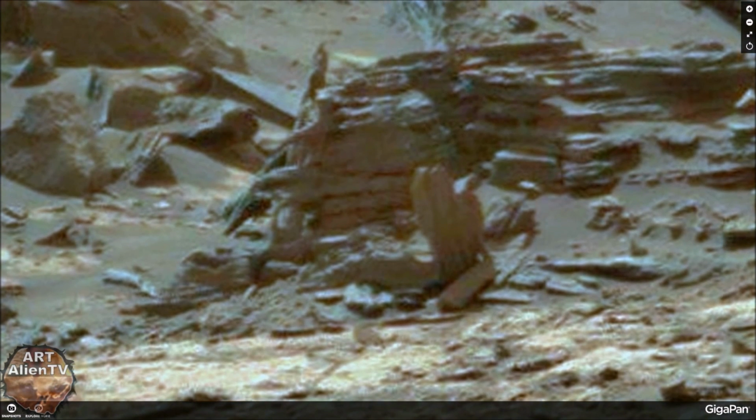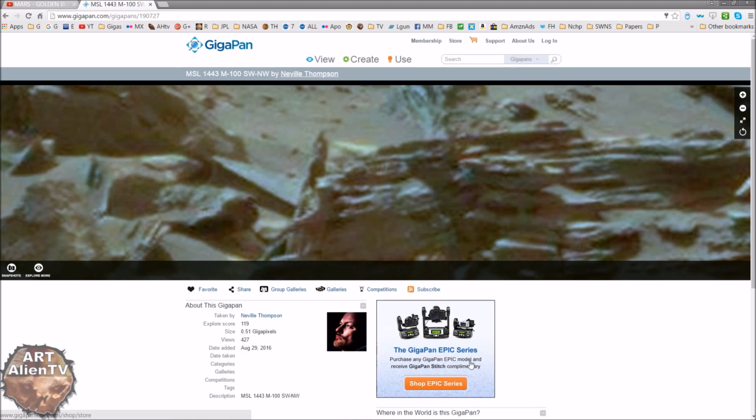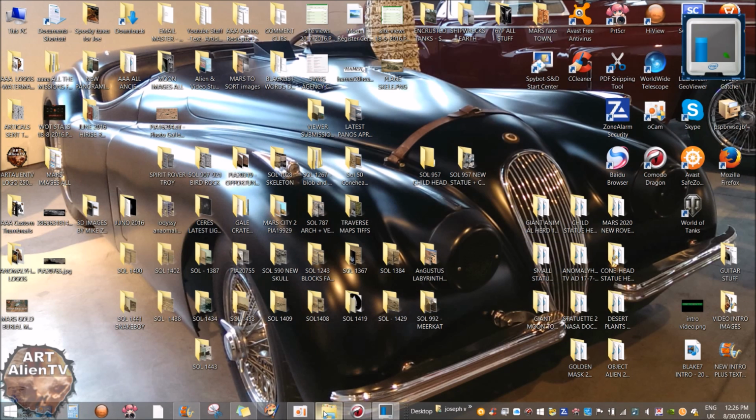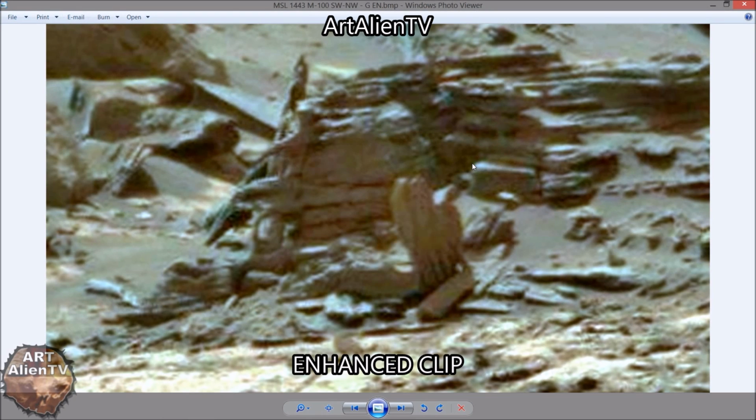Now I'm going to show it to you in the folder I've got, so I'm going to minimize that because I've got some enhancements done here already. And here they are. All I've done is clip the image out. Let me show you the enhanced clip. Now you can see all I've done here is up the contrast a bit, so that it brings out the shadows and gives the shapes more form, so you can work out what shape they are more efficiently.